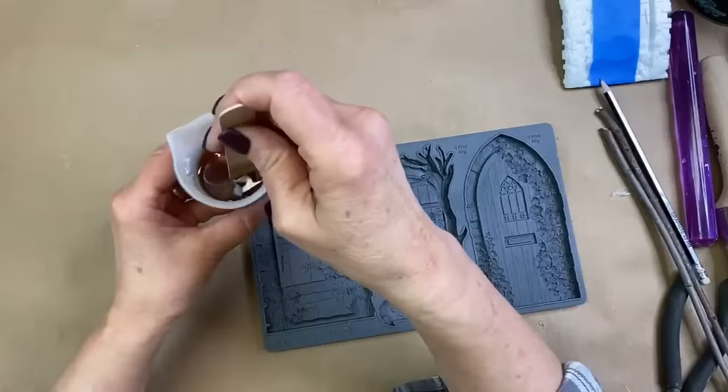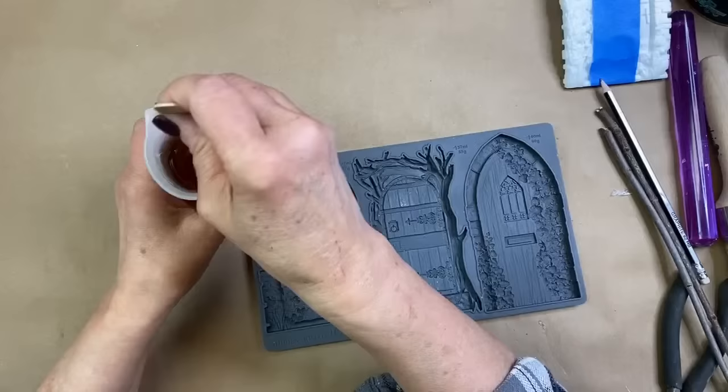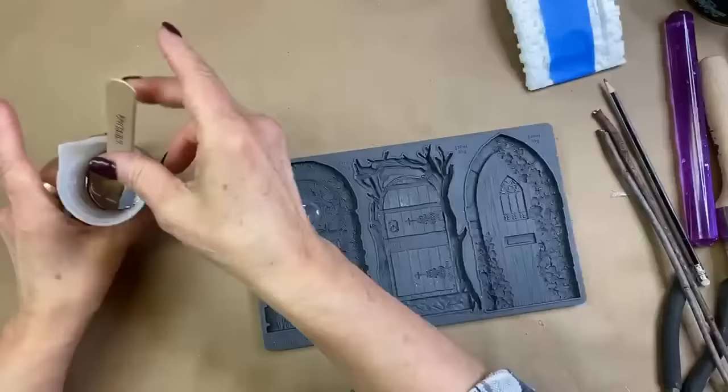So I'm going to stir my two-part resin until it begins to feel a little warm to the touch. That's when we know it's ready to pour. So Barbara, the hot glue first is because she's making a little window in the door. You will see.